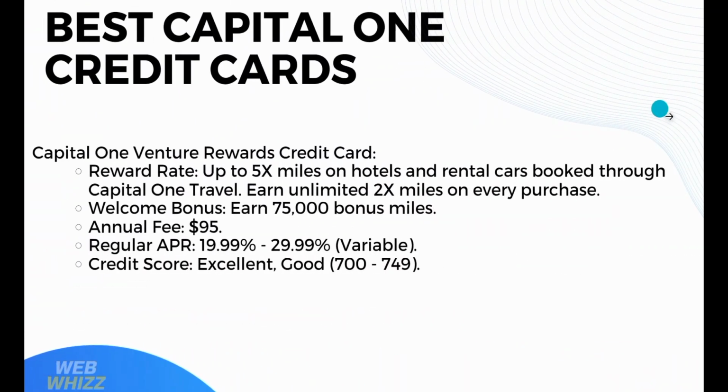Now moving on to the best Capital One credit cards is the Capital One Venture Rewards credit card, which has a reward rate of up to 5 times miles on hotels and rental cars booked through Capital One Travel, and you can earn unlimited 2 times miles on every purchase. And aside from that, they also offer a welcome bonus of 75,000 bonus miles, and it has an annual fee of $95, while its regular APR is 19.99% to 29.99%, which is variable. And the credit score required is excellent or good, which is 700 to 749.